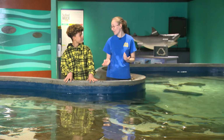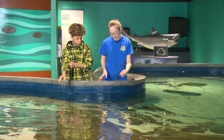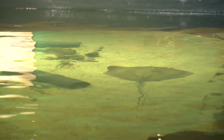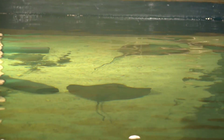And so, Anderson, do you want to try to pet some sharks and stingrays today? Sure. All right. So we're going to use 2 fingers, and we're going to wait for them to swim by and then just pet them gently on their backs. Okay. You need some patience for this. So we're just going to see if they swim by, and then we'll try to pet them.